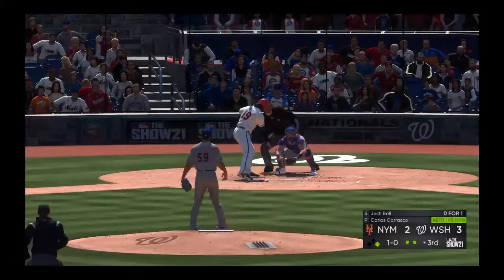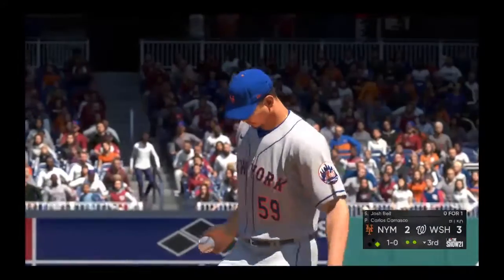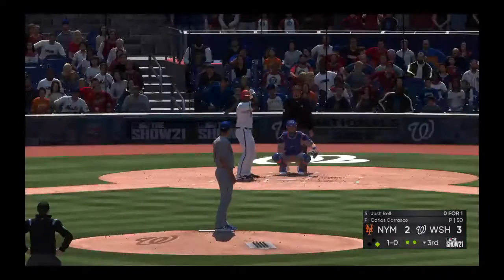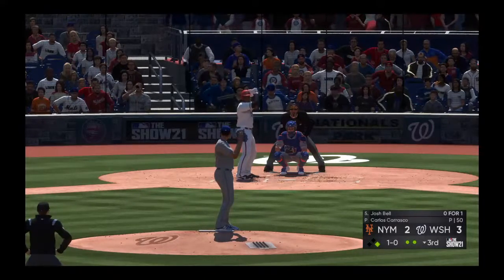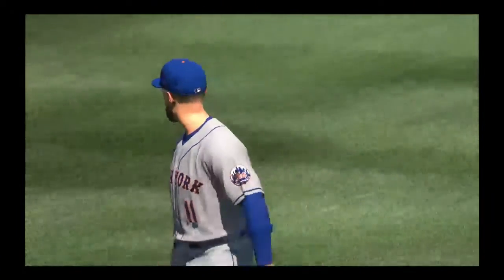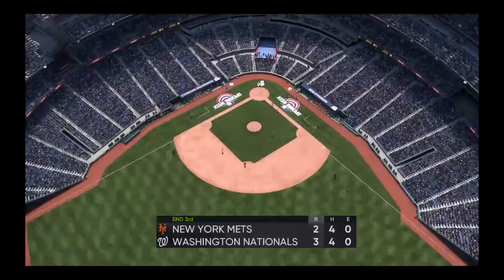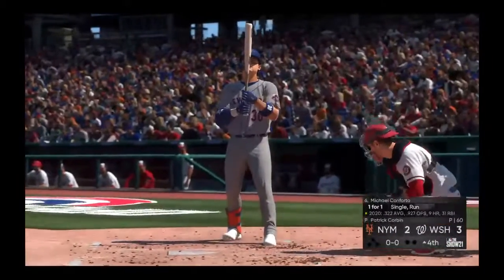50th pitch of the game on its way, as he will look at a first pitch fastball for ball one. Line drive to center field. Pilar gets there for the catch, and that ends the inning. So 3 runs on 3 hits, no errors, and a man left. 3 innings complete. The Nationals lead it 3-2. All set for the start of the 4th.